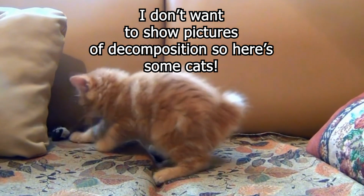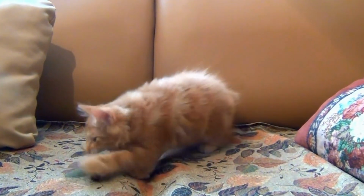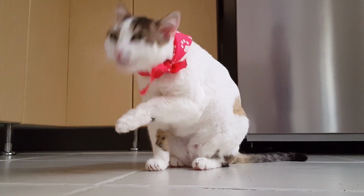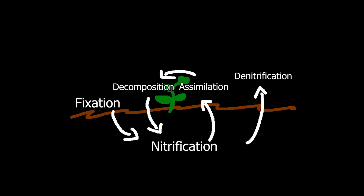When living organisms die, bacteria go in and start eating and processing all their organic matter, which they then break down into a bunch of stuff. The important one for this is that they produce ammonia. And would you look at that? We have a complete cycle.